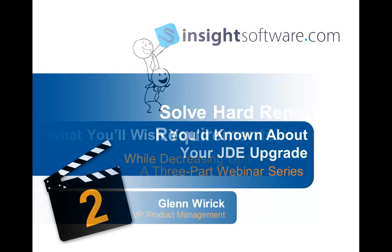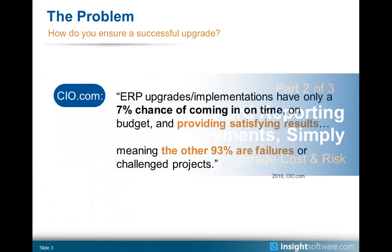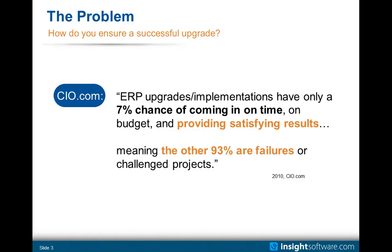Thanks, Heather. Today, for this session 2, we'll be talking about solving hard reporting requirements in a very simple way. But more importantly, we'll be talking about how you can reduce the cost and risk of your upgrade. I'll start by referring to a quote that I used in the first session from CIO.com, where they say that ERP upgrades have only a 7% chance of coming in on time, on budget, and providing satisfying results.